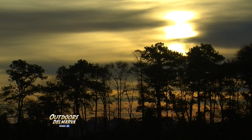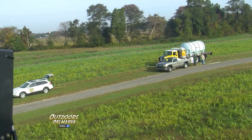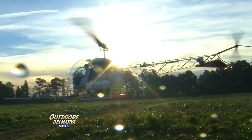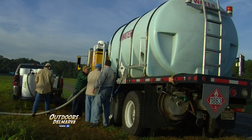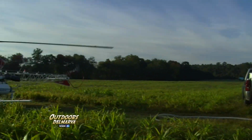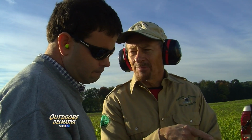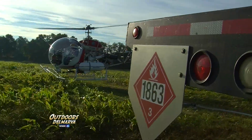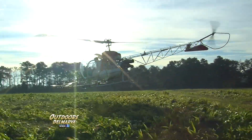Our story begins one early fall morning at a makeshift base camp on a farm just outside Milton, Delaware. Bill Jones with the Delaware Department of Natural Resources has been involved in Phragmites control since 1985, and he's using helicopters for the application of herbicides used in the eradication process. These aircraft can maneuver more effectively in tighter spaces.